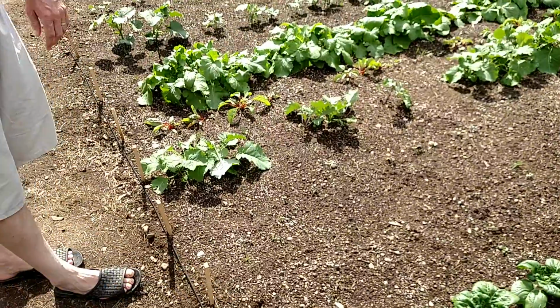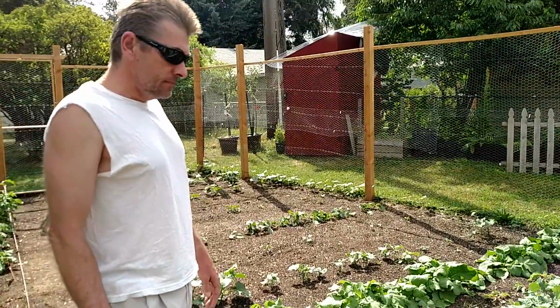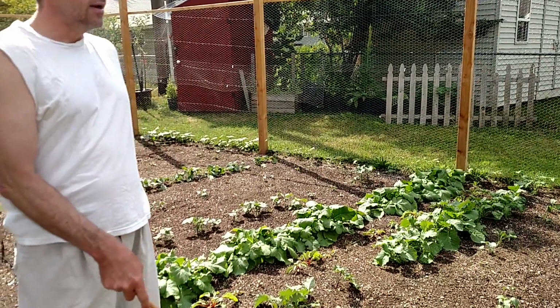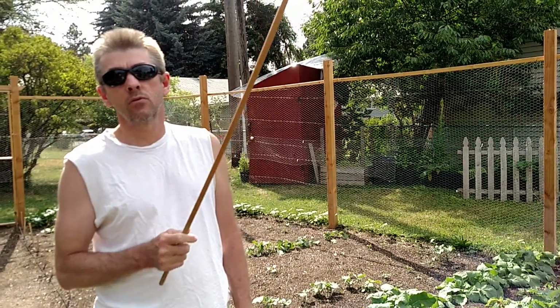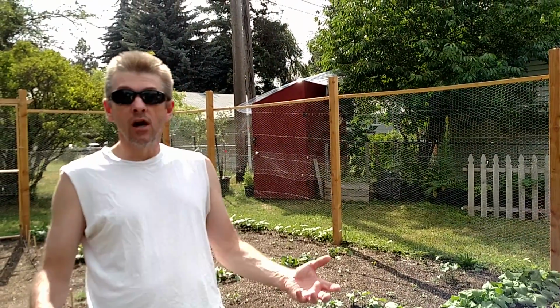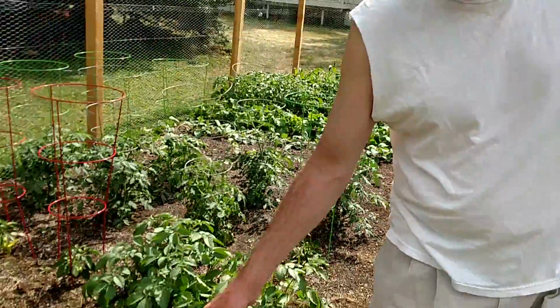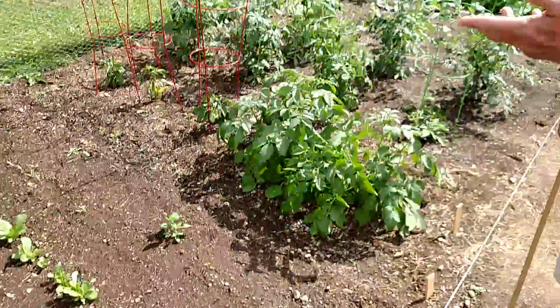It's good to stagger your growing anyway, because then it maximizes the amount of production that you're having for eating, so you don't have a huge harvest all at once. You don't know what to do with it. That's what I was kind of saying with the lettuce here. I'll plant some more soon. Although lettuce you can trim and eat it, and it'll keep growing.